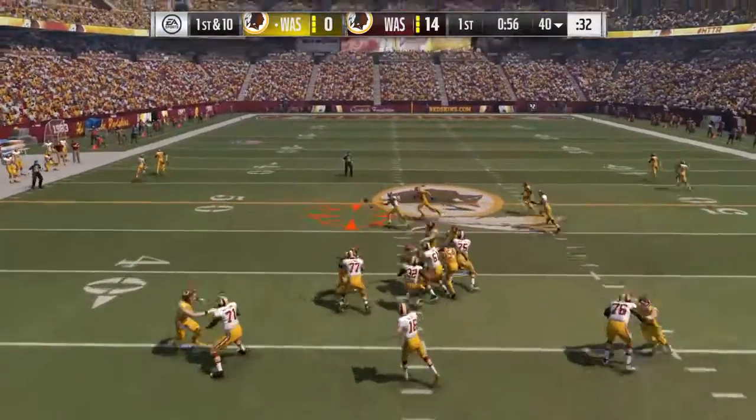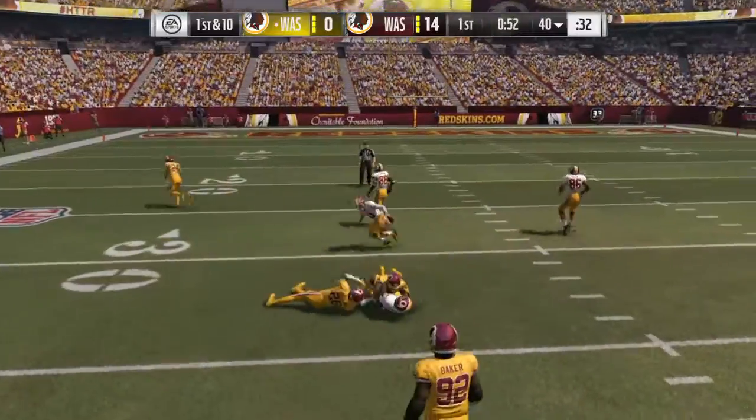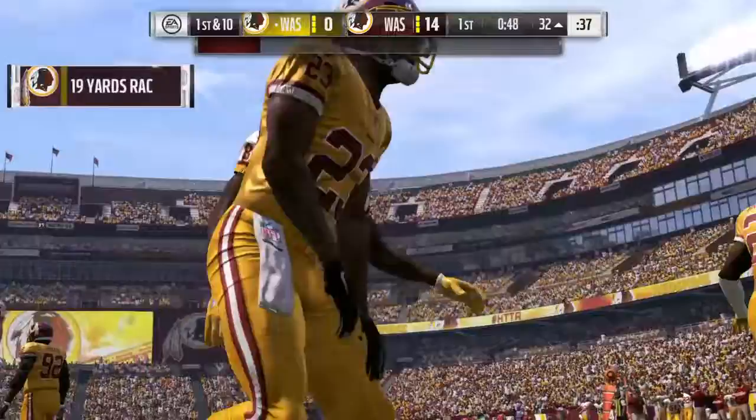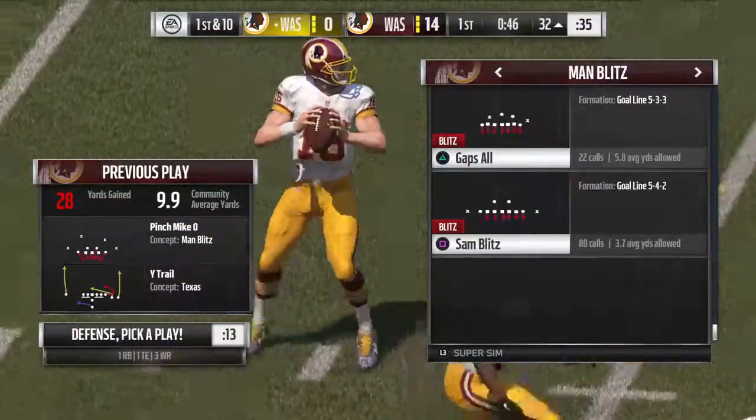Now McCoy. It's brought in by Jamison Crowder. And he takes this one down all the way near the 30. A big play that time on the catch and run. And it'll result in a fresh set of downs.